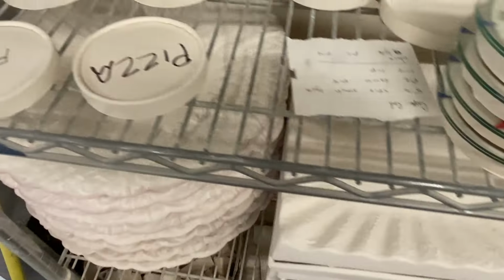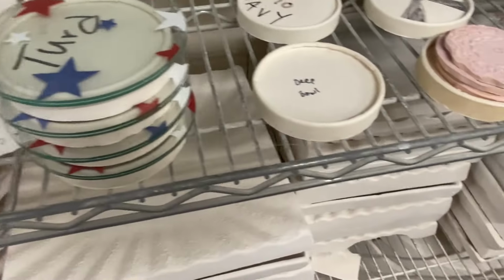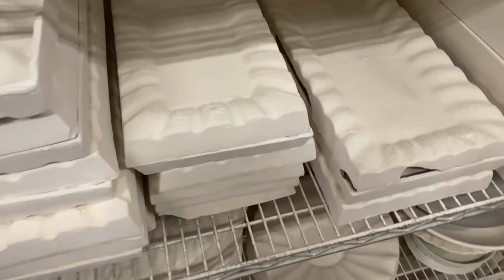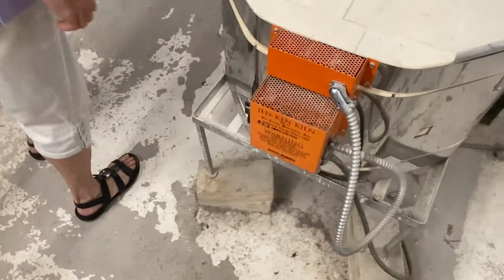So the dishes that had the really scalloped edges. Oh yeah, see, we got the trays and we got our cake plates and platters. I mean, we have so many different molds. Wow. The vases.